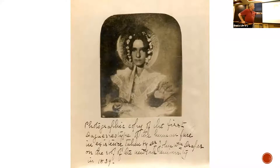It was Dr. John William Draper, and it was 1839, but it was not on the roof of Edward Hughes building. It was in Cushing Hall. And I know that because his sister never went to NYU. She stayed here. That's it. And anyway, the key to this is the 1839.